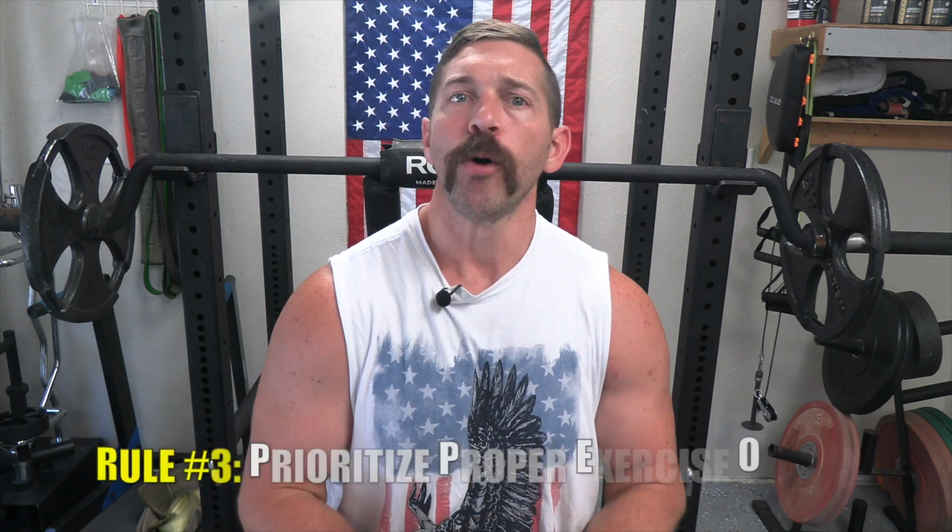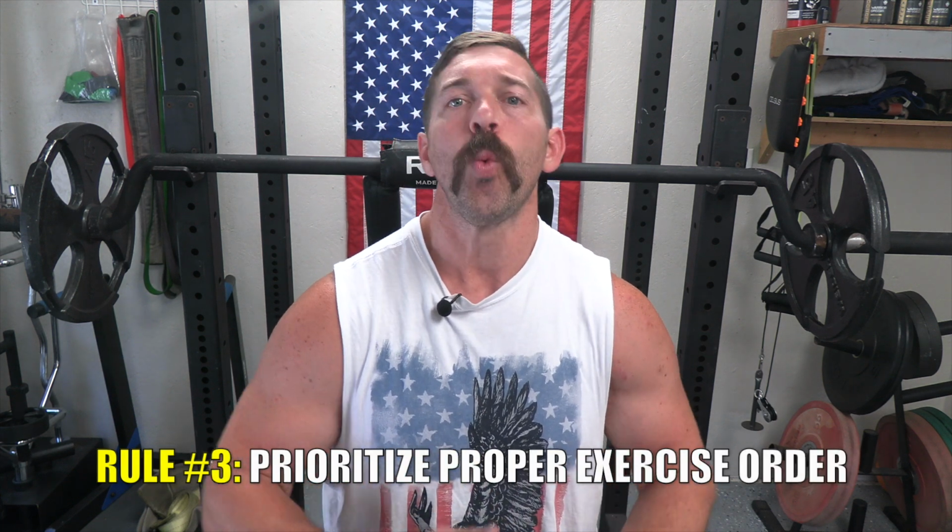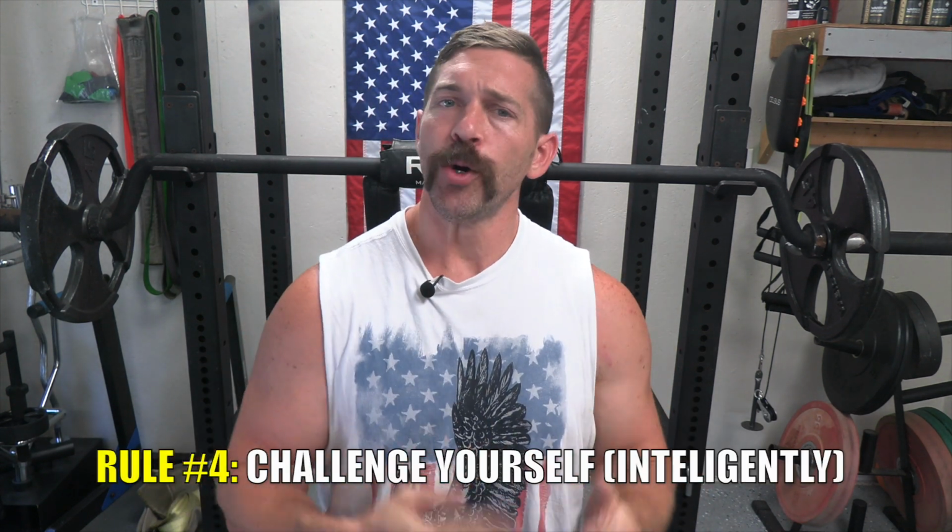Rule number 3, focus on the correct order of the exercises within the circuit. This is actually true whether you're doing straight sets or circuits. You always want to place your most demanding movements that require the greatest amount of coordination and overall energy demand at the start of the workout and the ones that require the least coordination at the end. This not only improves the speed and degree of the gains that you get from the higher yield, more demanding exercises, but also prevents any possible injuries you may face if you do those same exercises when you're fatigued and lack quality form.